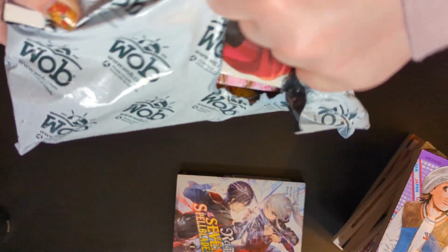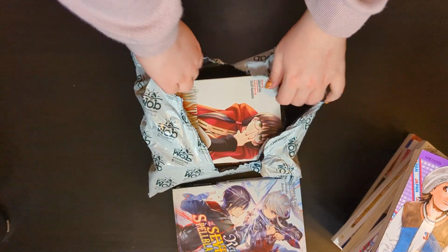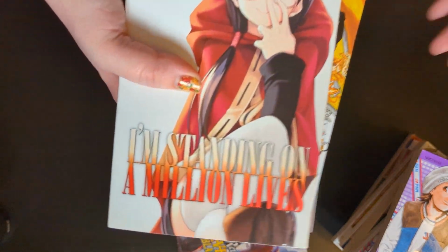We've got so many parcels to go through. Would you be surprised if I go, look, it's another World of Books? Okay, let's just pull them all out and bin that.